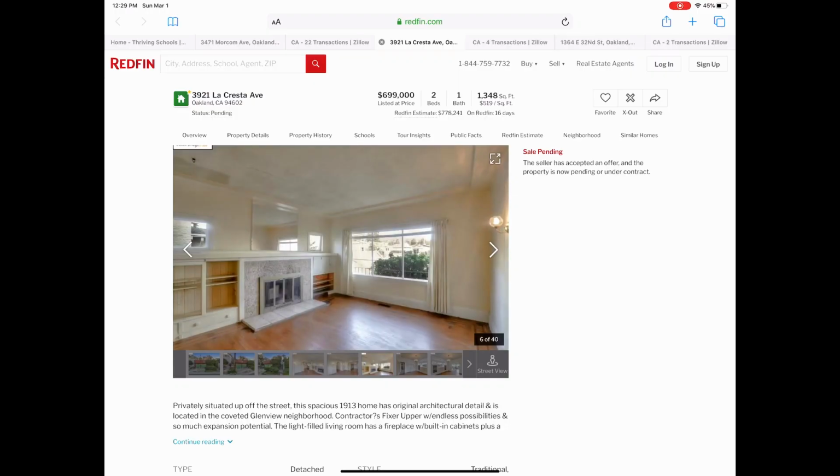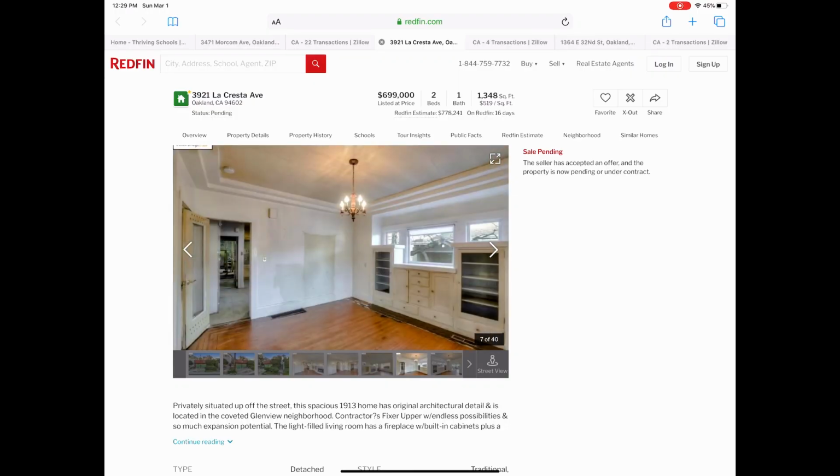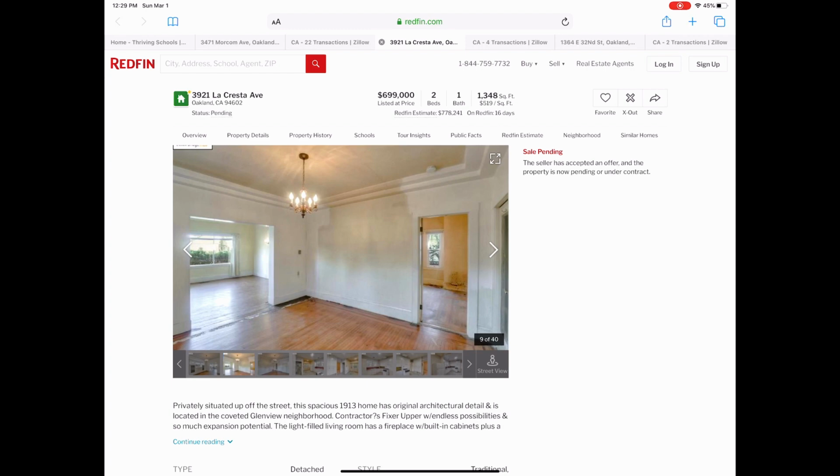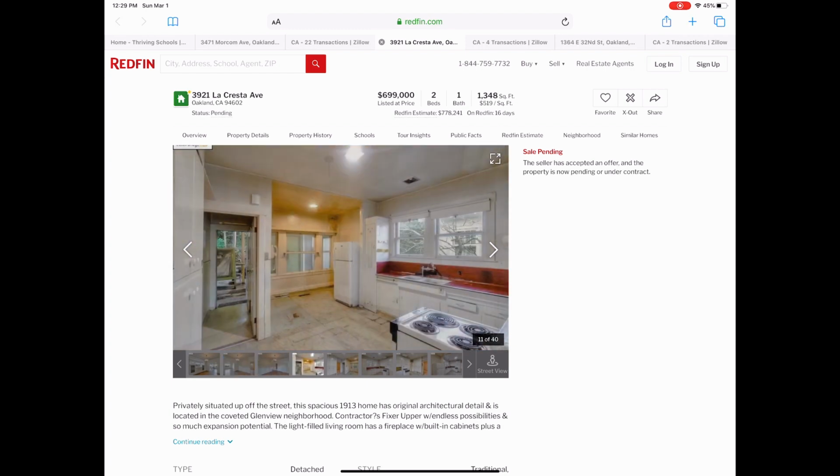So now we'll move over to the next property. So next up, we have 3921 La Cresta Avenue. It's already pending. It was listed at $699,000. It's a 2-bedroom, 1-bath, 1,348 square foot home. It's in a great neighborhood in Oakland. Here are a few pictures.